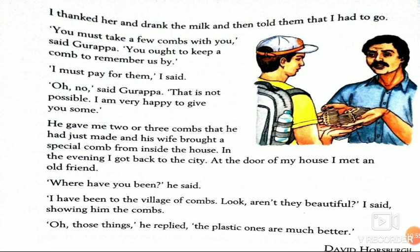Number F. Why does Gurapa give the man some combs? Gurapa gives the man some combs for remembrance. I must pay for them, I said. Oh no, said Gurapa. That is not possible. I am very happy to give you some.